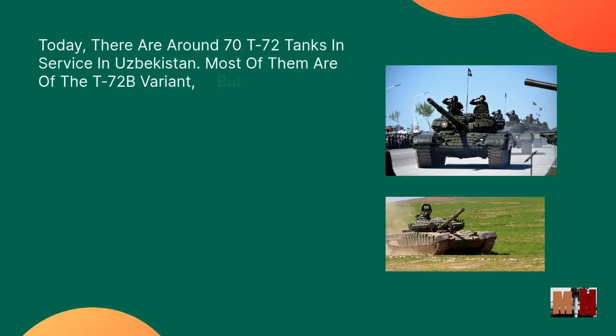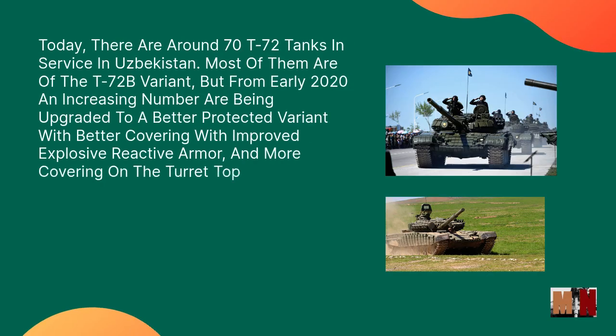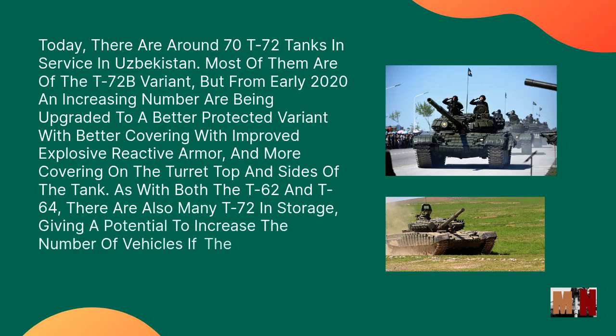Today, there are around 70 T-72 tanks in service in Uzbekistan. Most of them are of the T-72B variant, but from early 2020 an increasing number are being upgraded to a better protected variant with improved explosive reactive armor, and more covering on the turret top and sides of the tank. As with both the T-62 and T-64, there are also many T-72 in storage, giving a potential to increase the number of vehicles if the need arises.